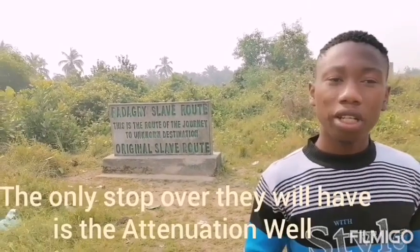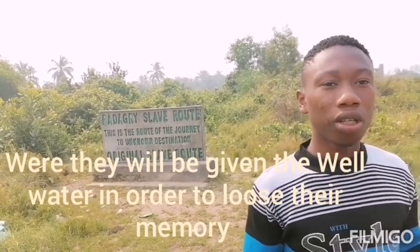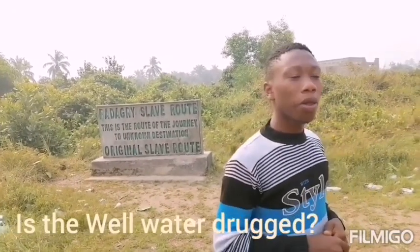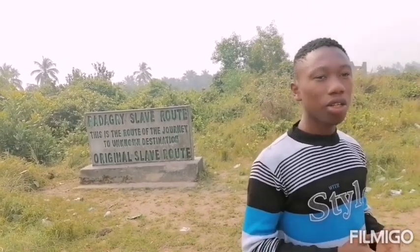The only stopover they have is the attenuation well, where they give them water and they lose their memory. Once the slaves get here, that's the starting point, but they still have their memory. Once they get to the attenuation well and drink from the water, they lose their memory. Is it like they drug the water? Like black magic. Yeah, black magic, okay.